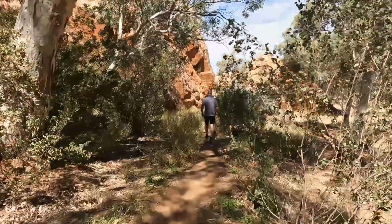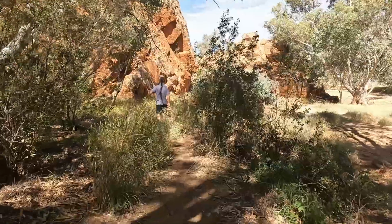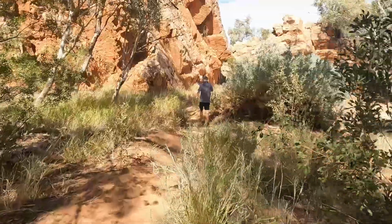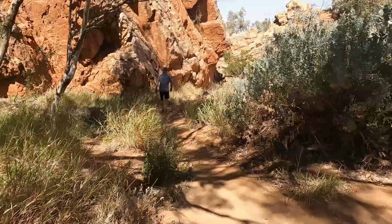Jessie's Gap, it's just a lovely little stroll around the creek bed down the bottom. It's nice and shaded today, which is lovely because the sun's got a little bit of bite to it, which is nice after some freezing nights here in Alice. But we're coming up to another artwork site, so once again, if you want to have a look, you're going to have to come to Alice.